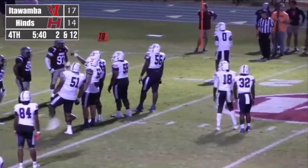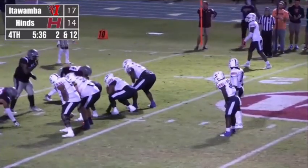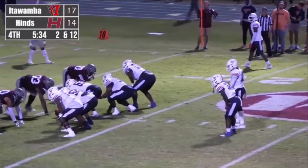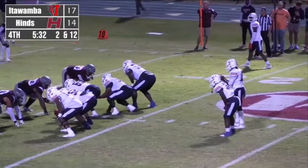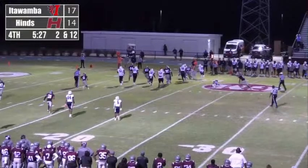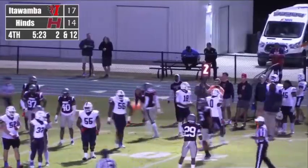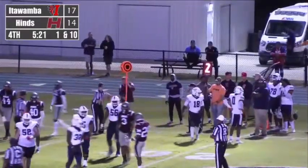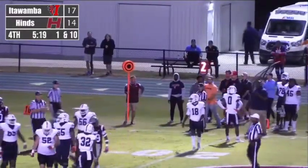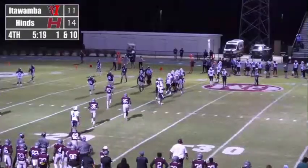It's going to be 2nd and 13 upcoming for this ITAWAMBA offense, all the way back to the 18-yard line where the ball's spotted. 3 receivers to the left side. Ball's on the ground. Carter picks it up, a broken play. He's hit in the backfield. Cheney comes up and makes the tackle. Maybe picks up 1. It's still going to be 3rd and long. And again, Luke Jackson just 4 of 6 on field goals this year.